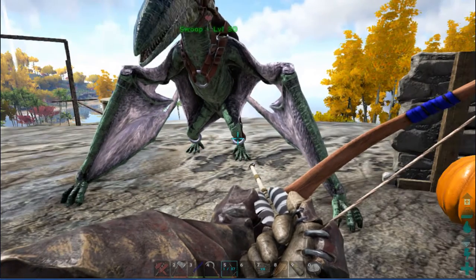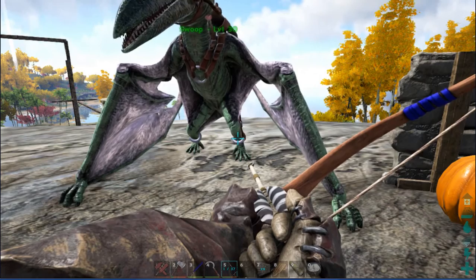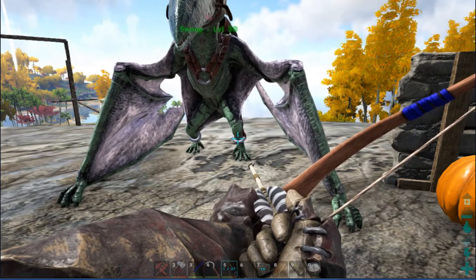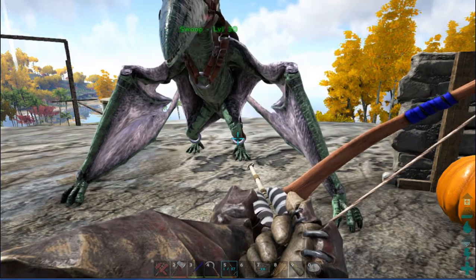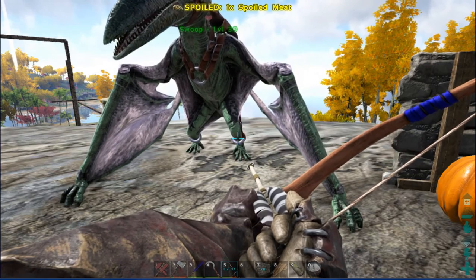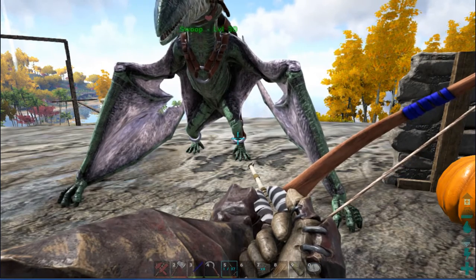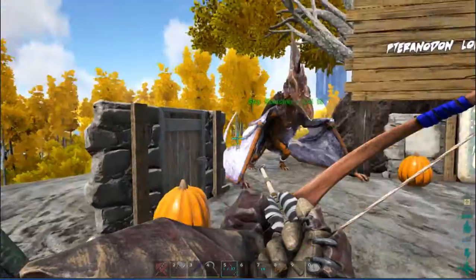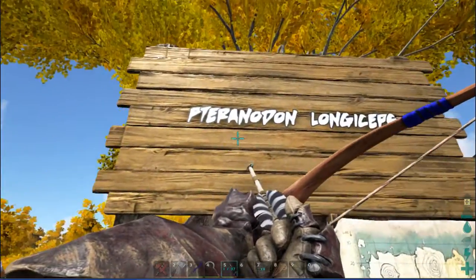Now, this particular species is in the family Pteranodontidae, which literally means the toothless winged family. Wing without tooth family, more or less. Which takes me to the genus Pteranodon. So let's go over to the board and look at Pteranodon here.